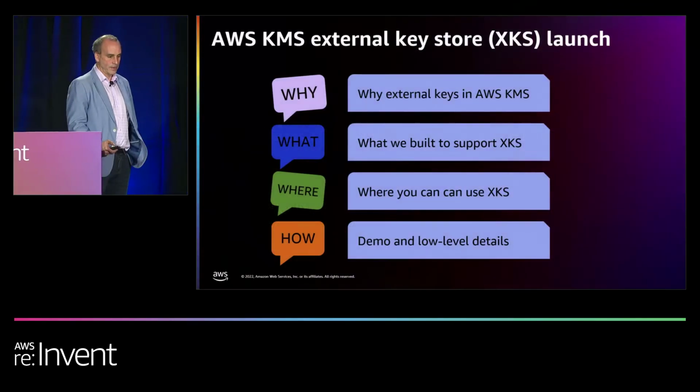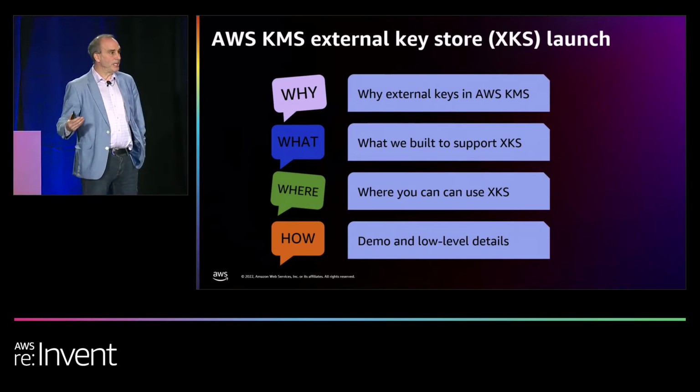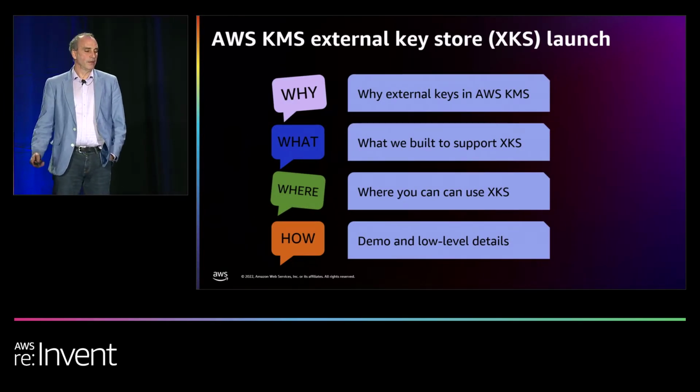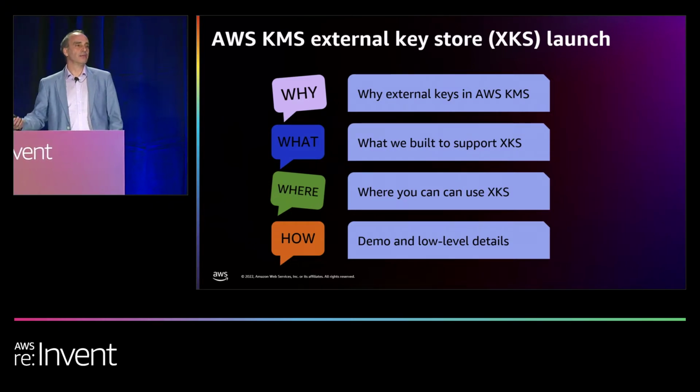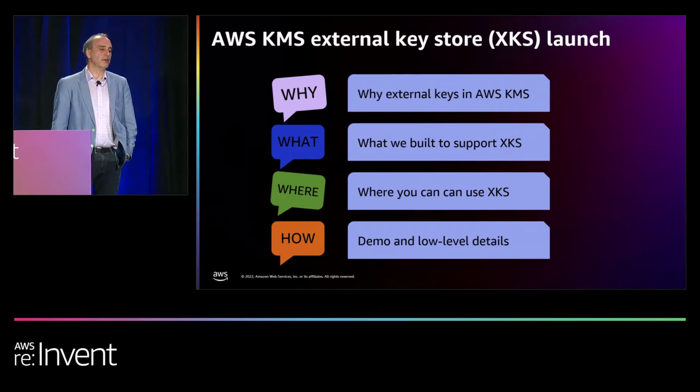Well, we're going to jump into XKS in the next half hour, and then Vipul's going to do a real-world demo, which is kind of cool. Real packets will move from different data centers to different data centers and complete encryption operations in the standard flow that we're going to be talking about today. To get there, we're going to take a little bit of a peek into why we built this feature, what we built to support it, the proxy, some of the new terminology we'll be talking about.